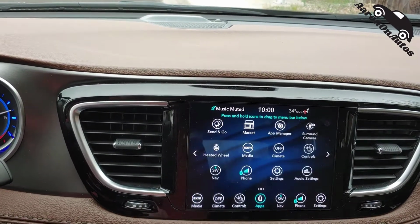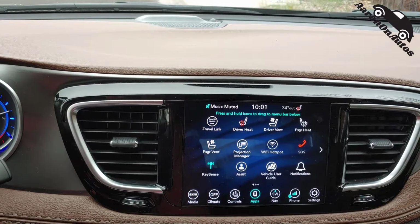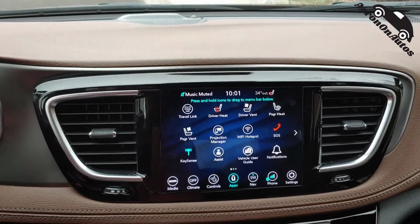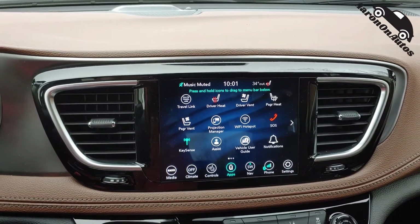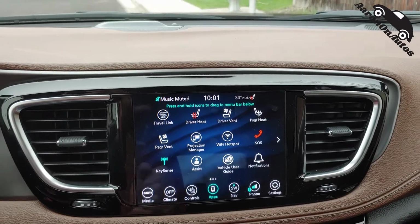Now, I don't think there's anything else to show you. The market screen is nice if you have it enabled, so you can go buy things and drive through and pick them up. And travel link from SiriusXM, etc. So there you go. Nice, really pretty infotainment screen, and it works very, very well. You can see how fast it responds to things.